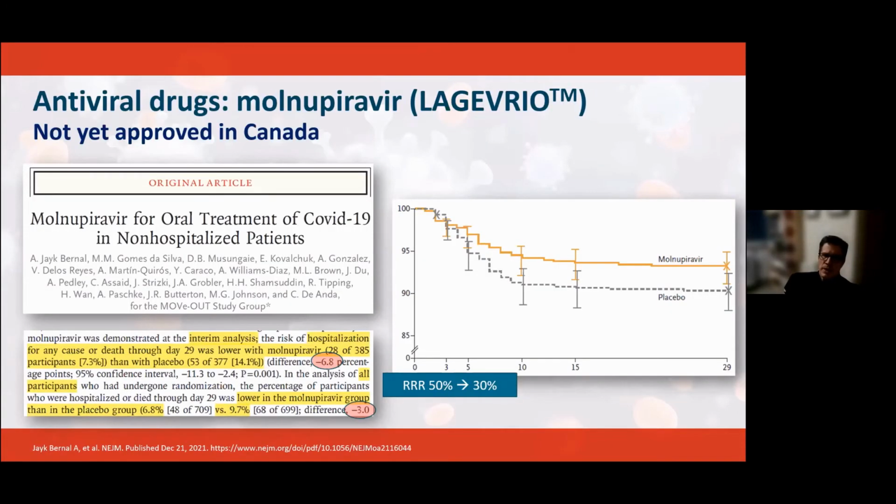Another oral option not yet approved and available in Canada is molnupiravir, Lagevrio. Only this one slide here because it's not as relevant. You may have heard about the trial very early. The interim analysis showed a quite significant relative risk reduction of 50% again for the outcome of hospital admission or death, with a reduction from 14.1% to 7.3%.